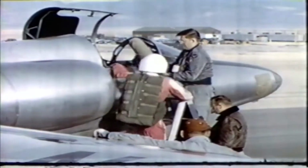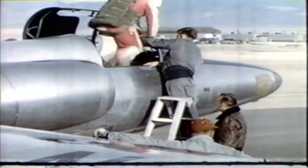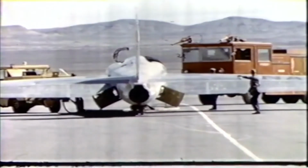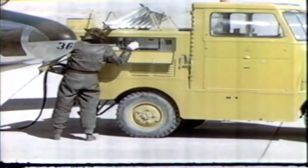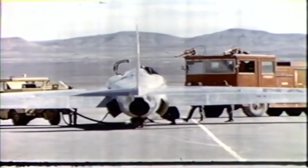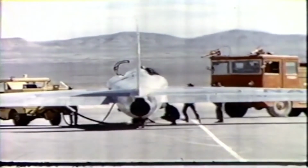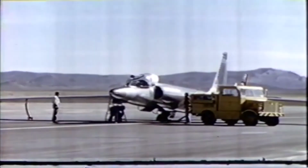A checklist of many items must be completed before the engine is started: oxygen, radio, navigational equipment. The fire truck pulls up close, just in case. Compressors on the starting unit come up to speed. A flame ignites in the combustion chamber. Heat waves bounce from the black top of the Watertown flight strip. As the scheduled takeoff time approaches, the canopy is closed.